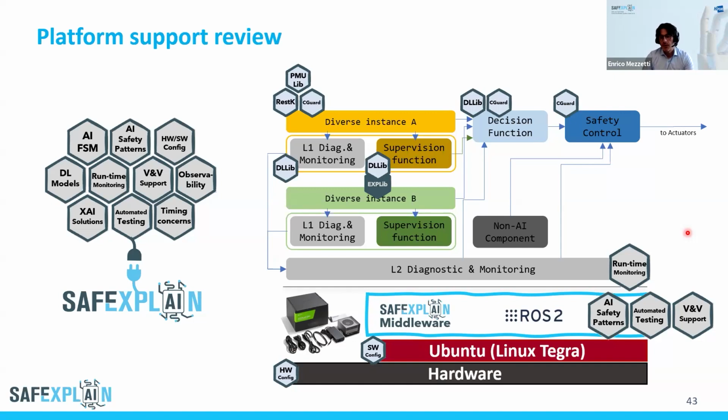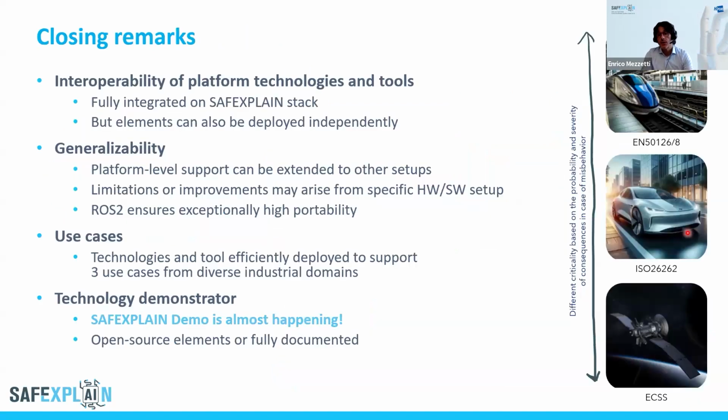All these elements together find in the SAFEXPLAIN middleware a way to enable easy integration and modular development of different types of systems. We see the interoperability of the technologies. This set of tools and methodologies is quite consolidated in the software stack, but all these elements can also have an independent life and be deployed independently from the whole software stack we have here. They build on some common features.